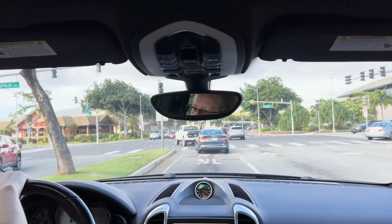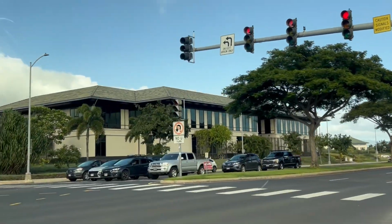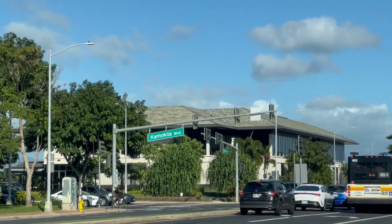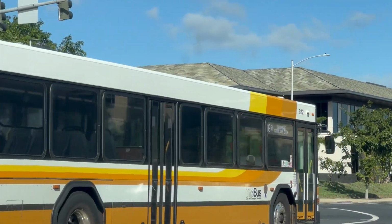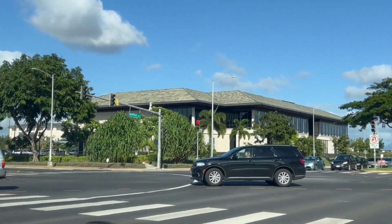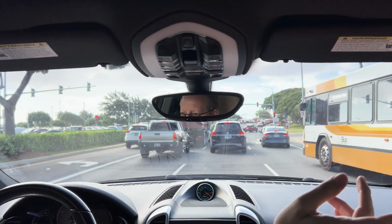So Kapolei has several shopping centers. And one thing about Kapolei is it is very spread out. Unlike Ewa Beach, which has a feel of a really large neighborhood, Kapolei is super spread out. It's got several shopping centers all spread out. And here you have the Home Depot to the right.